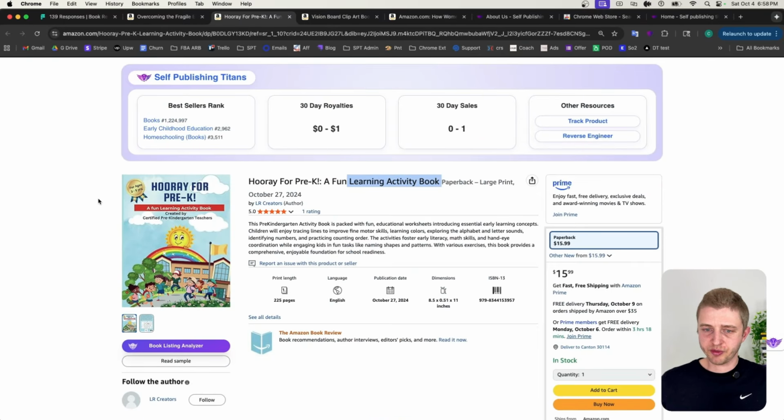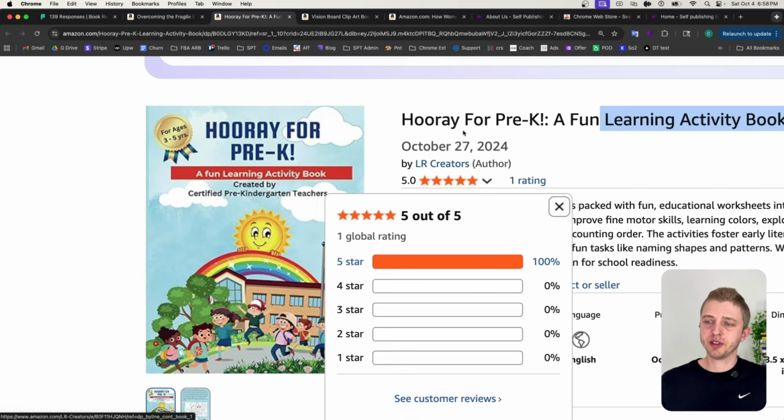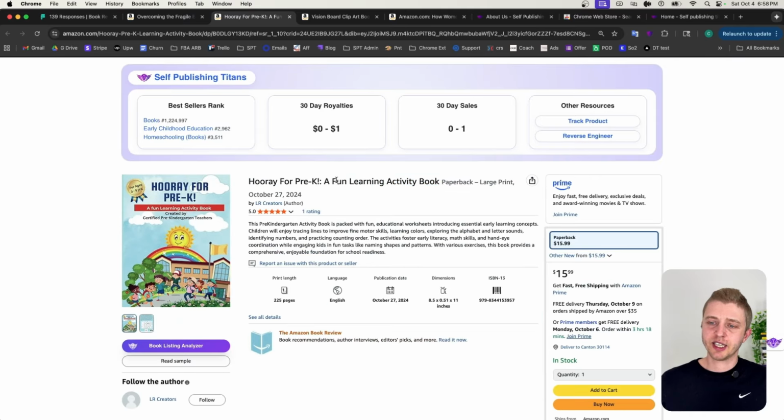But let's look at your front cover to see what we can do here. So for ages 3 to 5, okay, so here we have that. So that should have been right in the subtitle. So learning activity book for kids ages 3 to 5. So that would have been a nice long tail keyword. And then after that, we can say includes letter tracing and then the other ones.